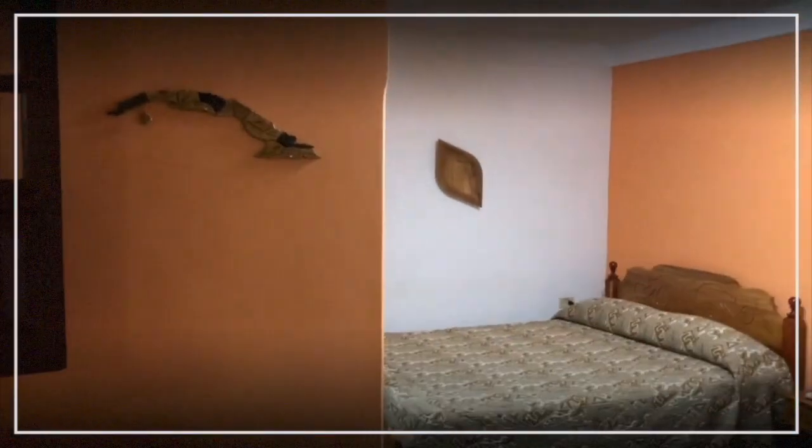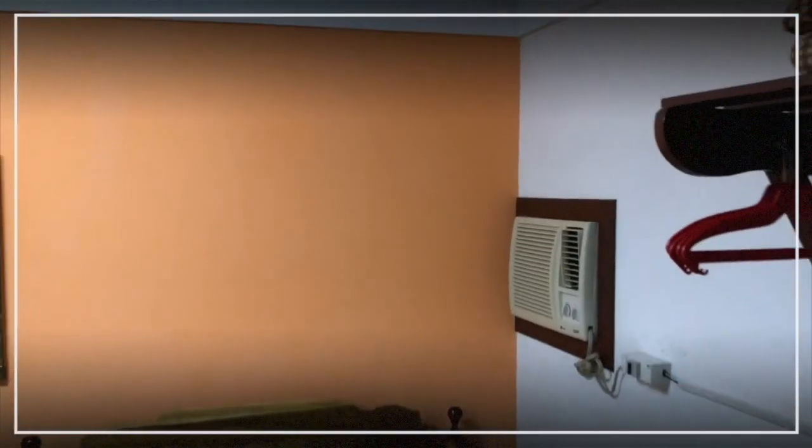Vicinity of my small cottage. You can see the room is pretty nice, well maintained.